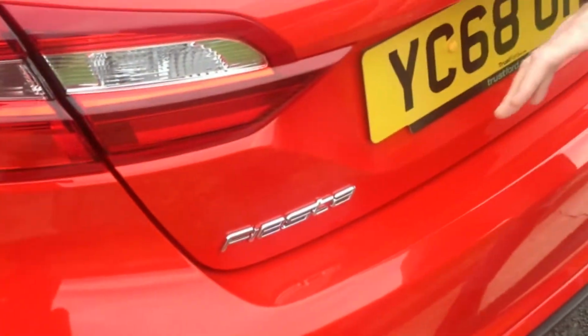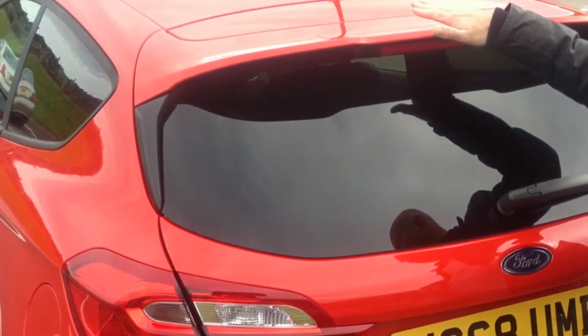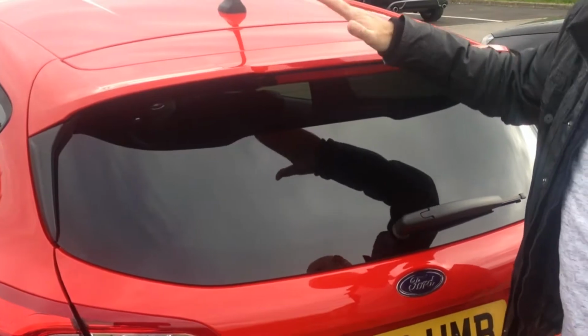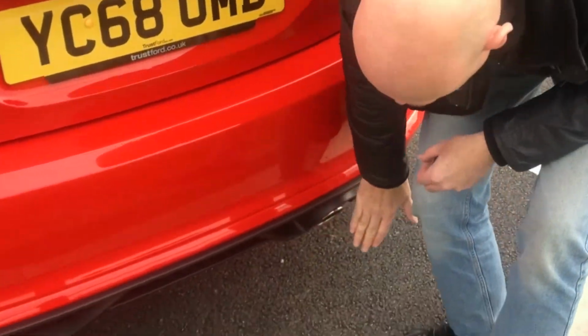You will see from the back they have completely changed the look of the Fiesta. We have now got these sweeping lights where there used to be up here. We have a different roof spoiler now. We haven't got these inserts in, it's just all a solid one, but I think it looks the part. Coming down we have this nice rear diffuser. This is exclusive to the ST Line.